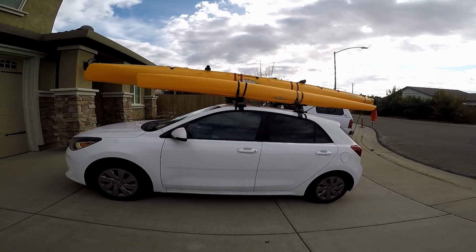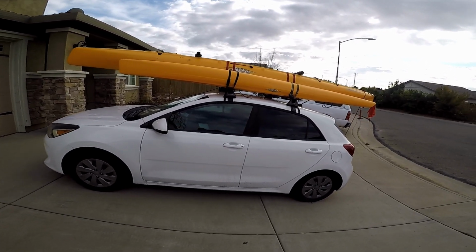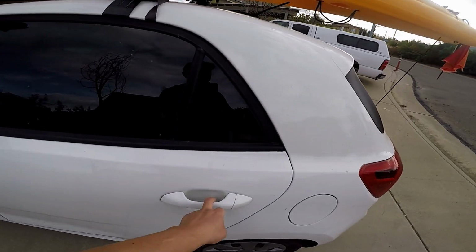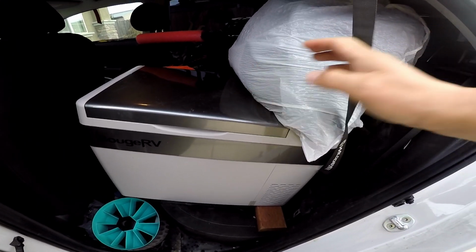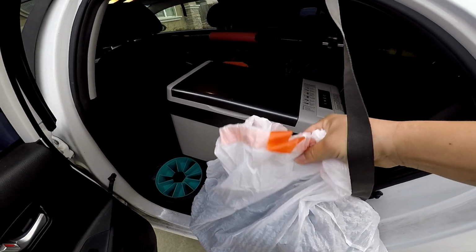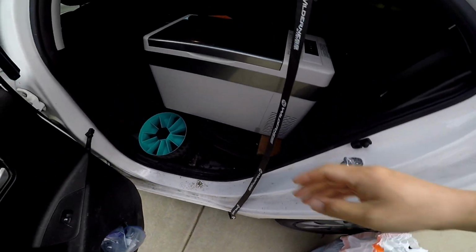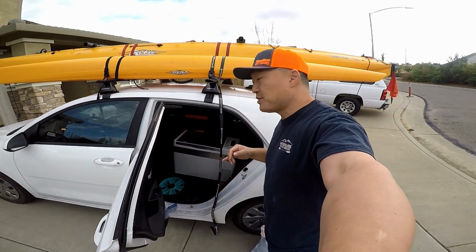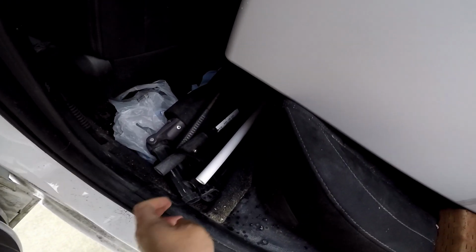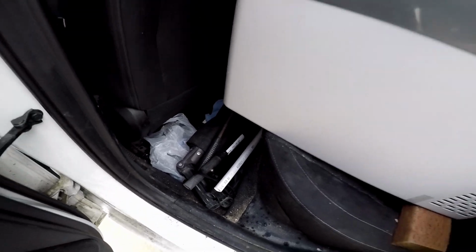The car itself is 13.5 feet long, but the kayak is 16 feet long. And back here I got my portable fridge/freezer. This bag is dirty laundry. This is what I wore when I was lobster hooping. So in here, sneak peek, we got some lobsters, which I'll show you in a bit. So down here I got the wheels for my cart in there too. I got my kayak paddles, my aka and the trampoline, and the light for the kayak. Let's go to the other side.